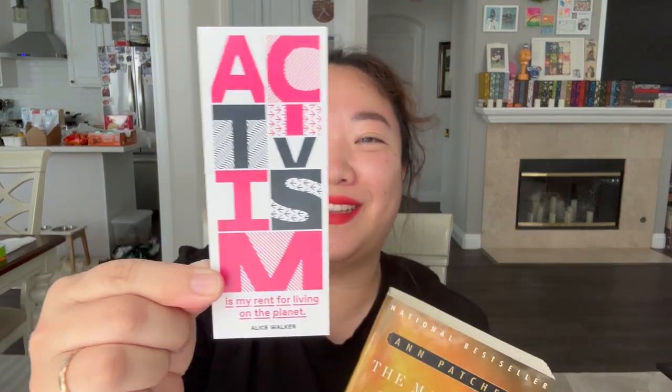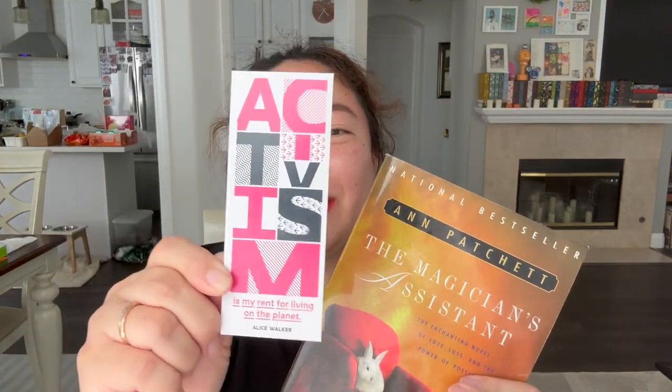In one of these? I don't think so. Oh! I did! I found it! This is the bookmark from Housing Works.